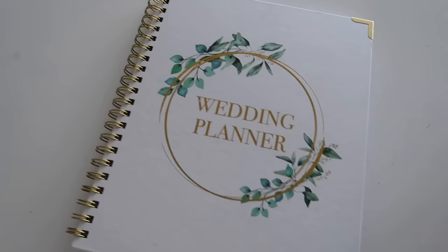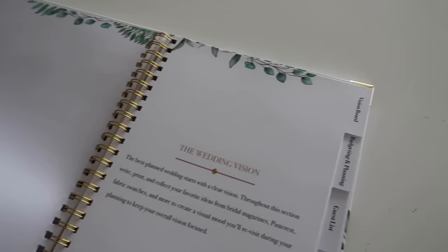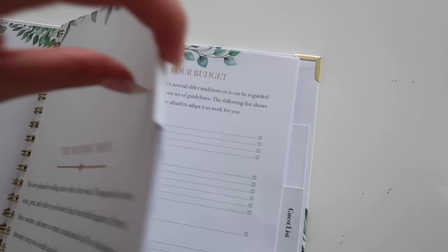So this is what the wedding planner looks like. It honestly is so pretty, but it's got a giant pocket here for any other loose leaf papers, and then a bunch of different categories. So we have vision board, budgeting and planning, then guest list, vendors, venues, and more, and then wedding day.